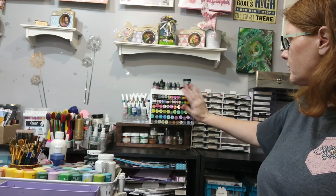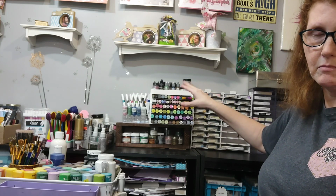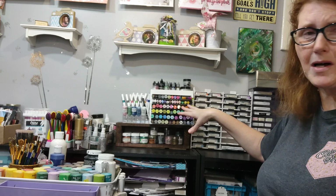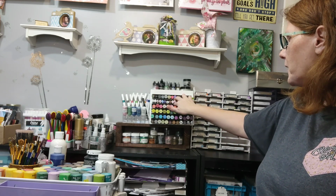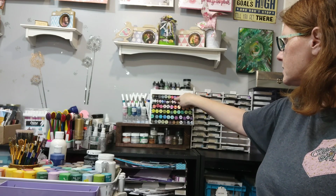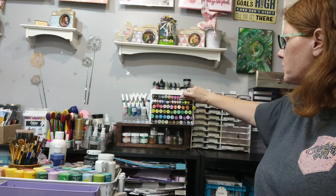This is a totally Tiffany storage stadium thing. I picked it up at Tuesday Morning quite some time ago, and it's worked well. I have my Copic markers, a few of those left, and I have some glitter ones, and you know, I never use them. I want to keep them. These I know can go.